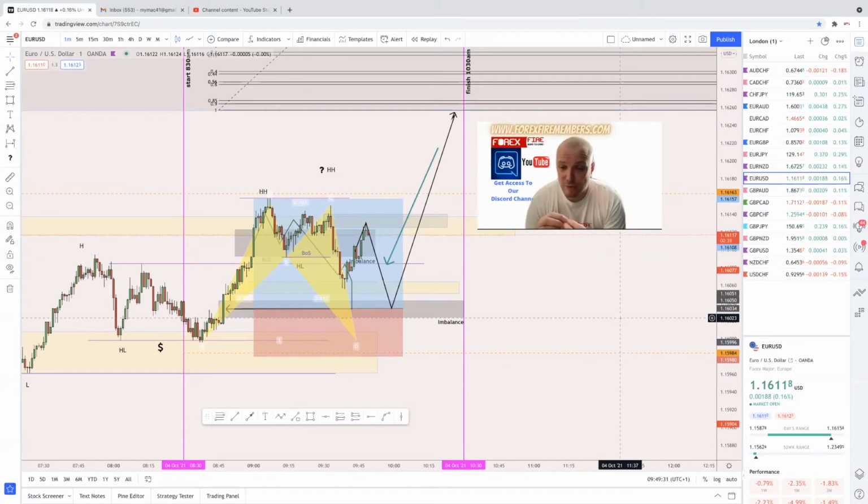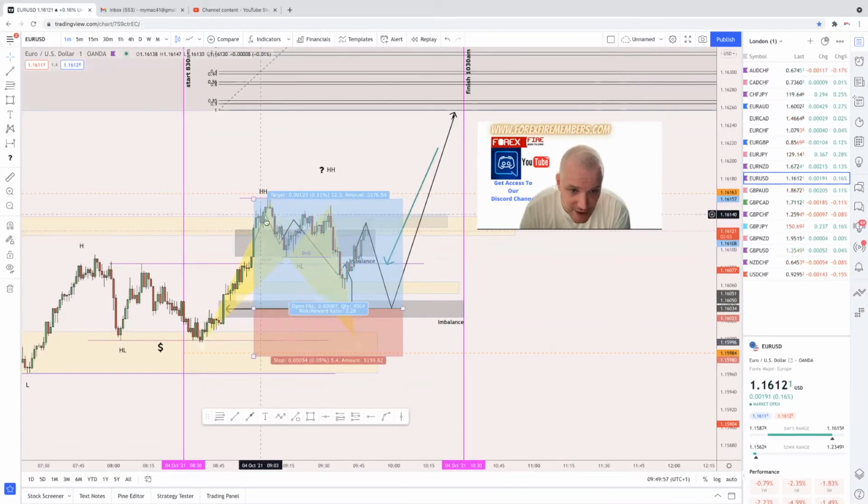You let price come to where your bias is. If price is not going to show its hand to what you think your bias has been drawn out to, you just simply wait for it to completely break the structure points of those, and then you reassess and reanalyze. At the moment it's playing out okay. We're back within that higher range. We've come to break the structure of the higher high and the lower high.